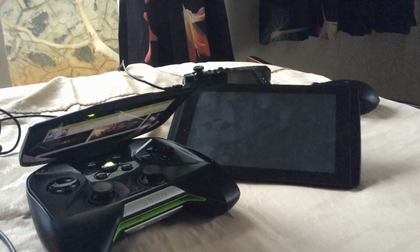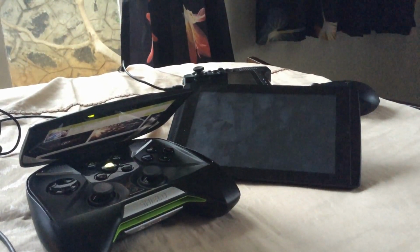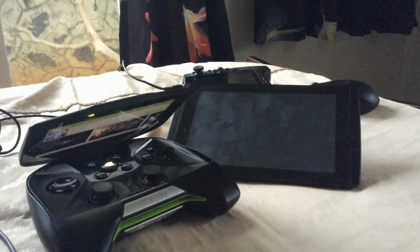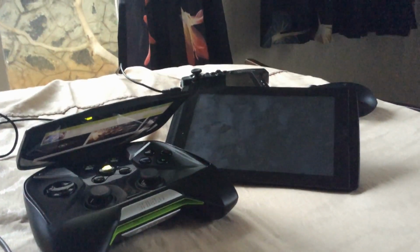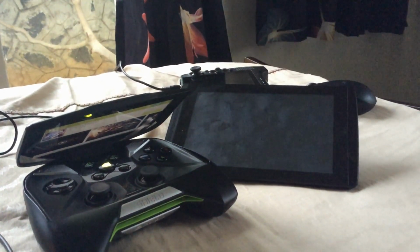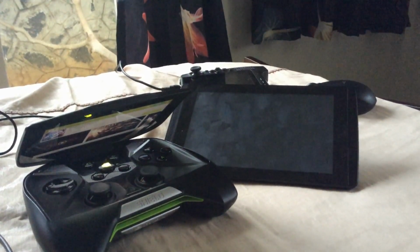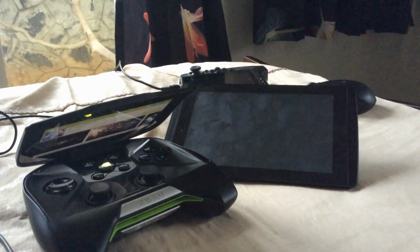Why would I spend 300 bucks on a tablet which does pretty much the same thing as every other tablet? I can get a controller with a Nexus 7. I can get a controller with the Xperia Z tablet. I can use that and play games on the bathroom couch, whatever, as long as I have a stand. So why would I buy a Shield tablet? What makes it different? To be honest, nothing. There is nothing different about the Nvidia Shield tablet compared to other tablets.